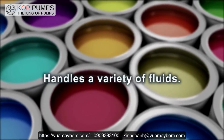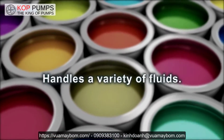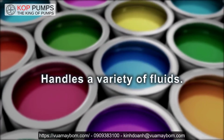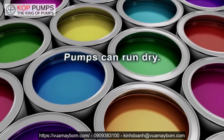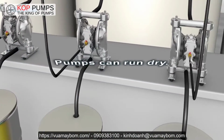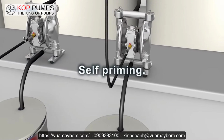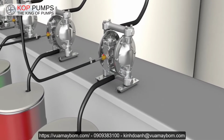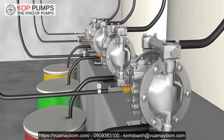Yamada pumps have no close fitting or rotating parts, allowing the pump to handle a variety of fluids with high solids content. The air-powered motor also allows the pumps to run dry without serious extensive damage. Enabling the pumps to be self-priming are precision tolerances on the check valves. This also facilitates a high suction lift even at dry startup and with heavier fluids.